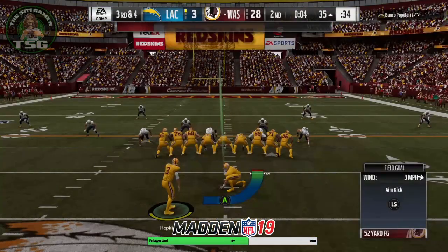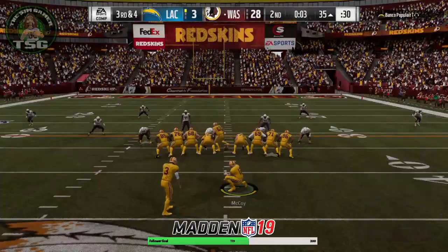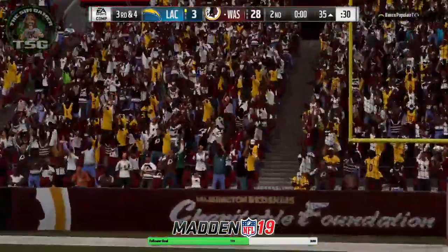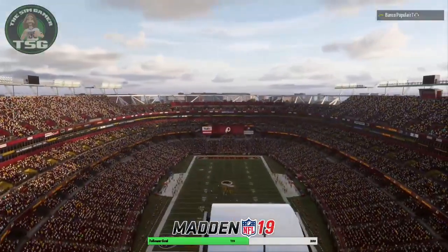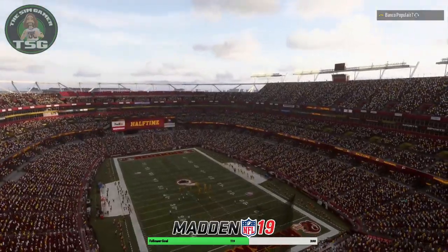So with 4 seconds to go in the half, here's the field goal unit onto the field. Will be spotted on the right hash. A 52-yard attempt. And this is going to wind up left. Well struck, but it's no good. So we've hit intermission. It's halftime.